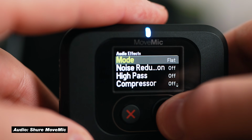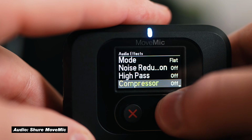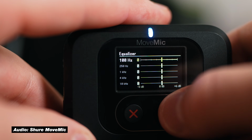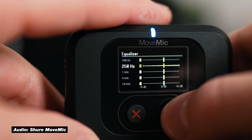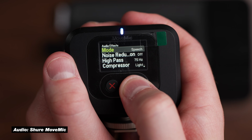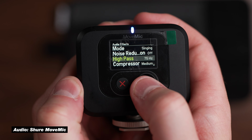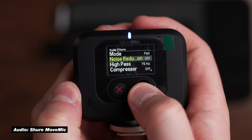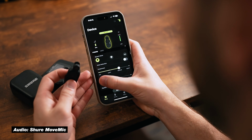First and foremost, there's a ton of audio customization on the receiver that you're able to do. It's crazy. I've never seen something like this. You can add noise reduction. You can add a compressor, EQ, high pass filters. There's even like some preset modes for a flat EQ response, or maybe you're a vocalist and you're singing, or there's even a speech mode if somebody's speaking. There's all these different presets. I just love the customization that you can do directly from the receiver, and you can also do this from their app. So their app is really solid.